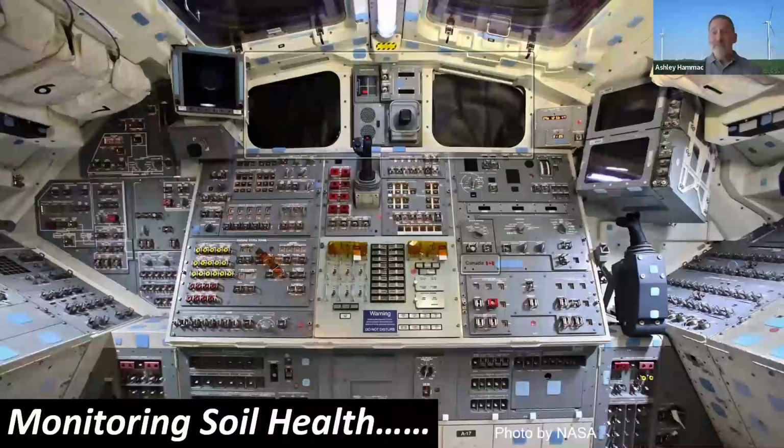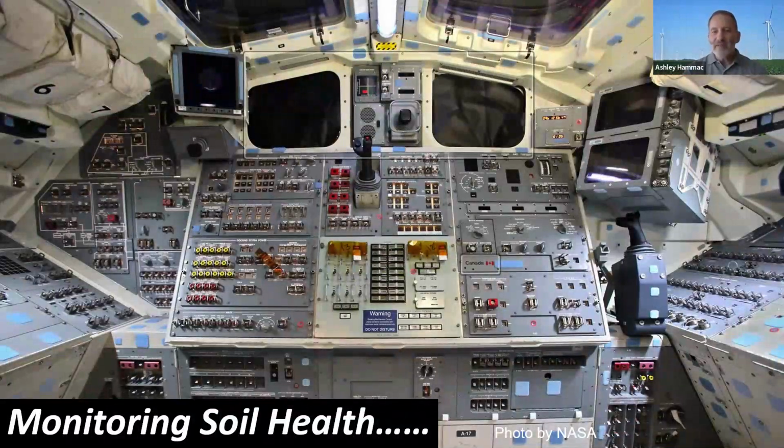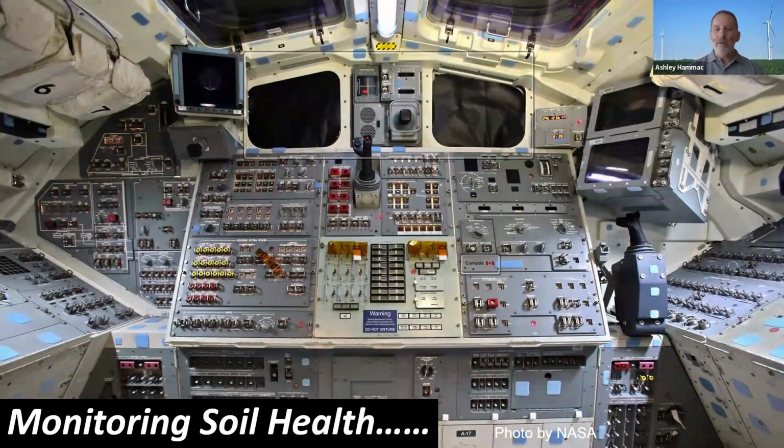When we go to monitor soil health, there's a lot to monitor. What do you want to look at? What do you want to measure in soil? People have figured out how to measure a lot of things over the years, and we can't measure everything to determine soil health. That's not a cost-effective way to go about it. We can measure some things, but we need to be smart about what we measure.